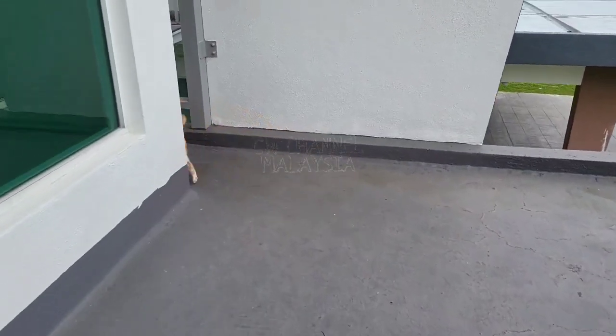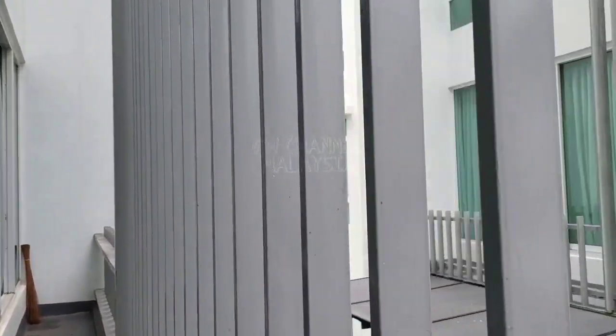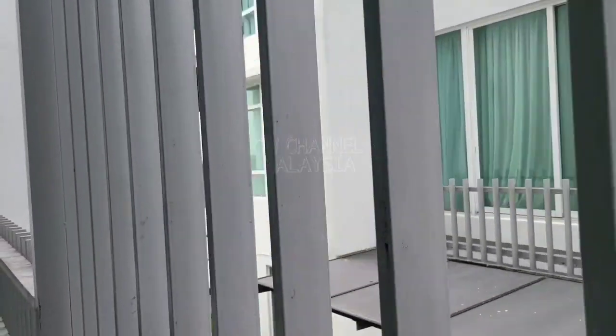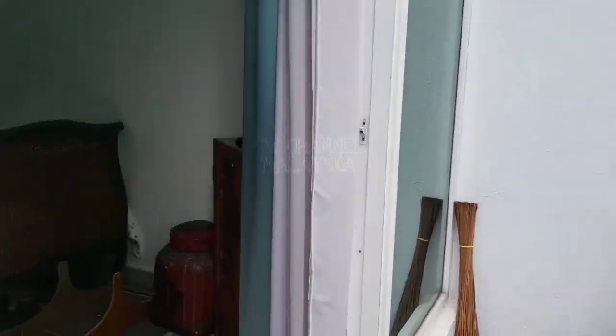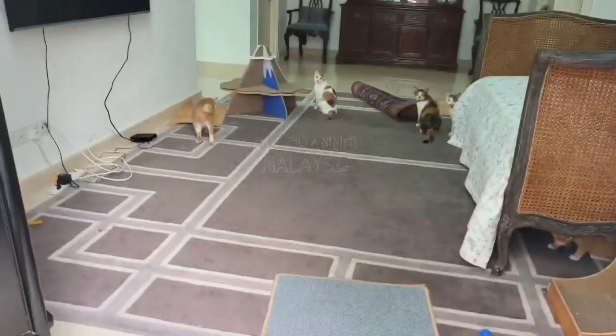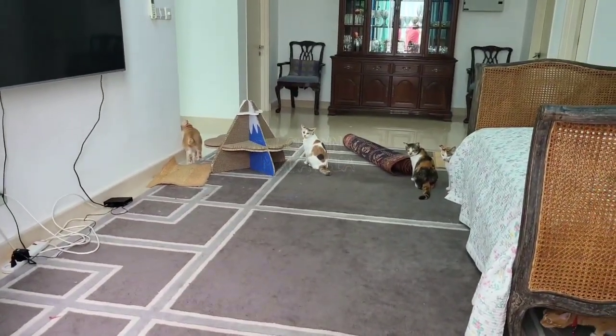They have a passage here where they can go into this room, so can go to the living room. So senang dia nak keluar kat tingkap, or they can come to this. Sini Cinnamon, come.